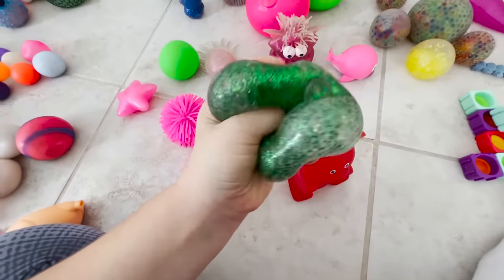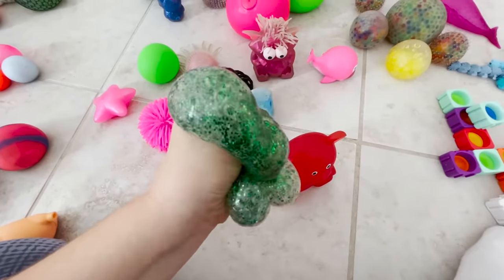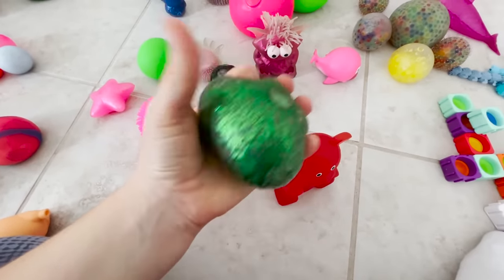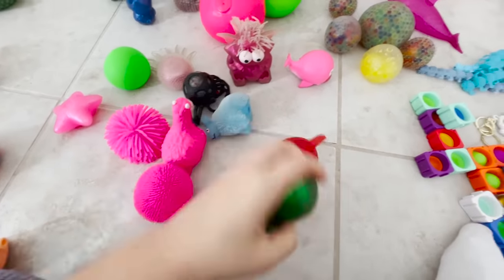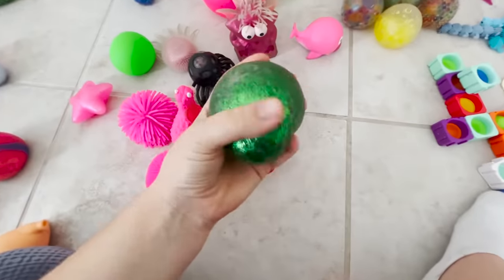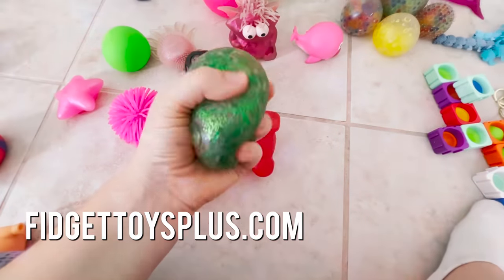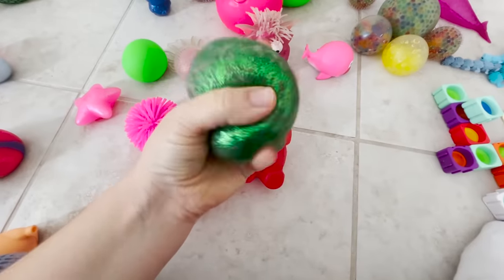These are my favorite right now. These are so satisfying. I don't even know how to explain or describe them, but they have clear Orbeez inside. They have glitter, but it's not as easy. You see how it's a thicker material? These are Orbeez. I'm in love. I actually just put these in the shop at Fidget Toys Plus because I love them so much. I have to get these out to people so they can fall in love with them too. So good.